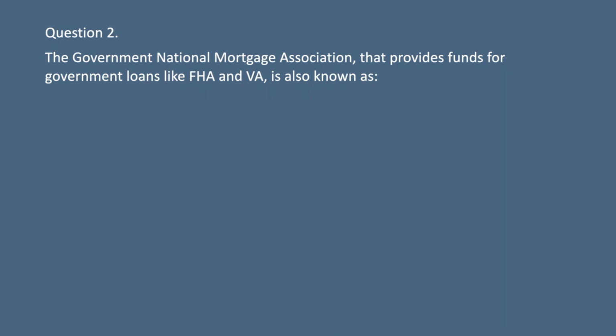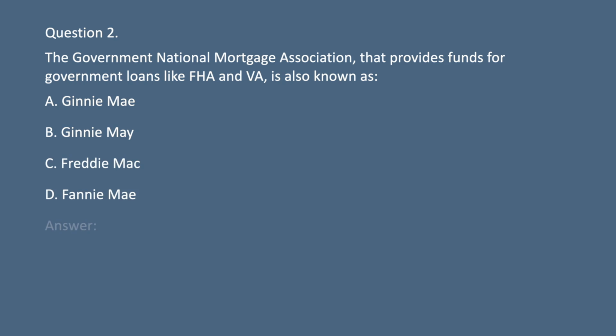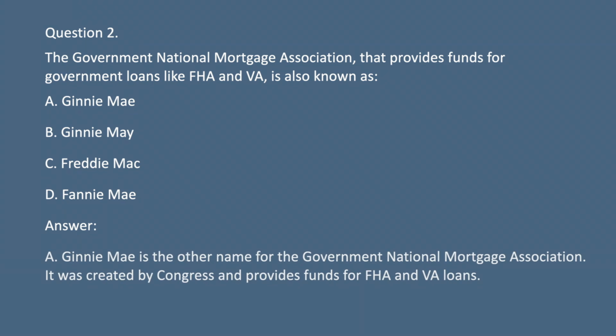Question 2. The Government National Mortgage Association, that provides funds for government loans like FHA and VA, is also known as A. Ginnie Mae. B. Ginnie Mae. C. Freddie Mac. D. Fannie Mae. Answer. A. Ginnie Mae is the other name for the Government National Mortgage Association. It was created by Congress and provides funds for FHA and VA loans.